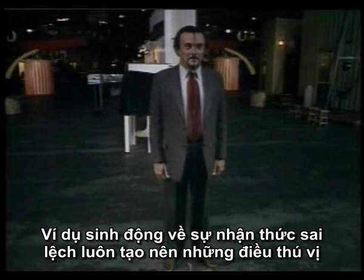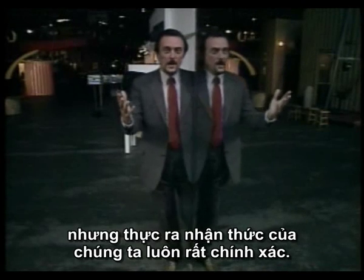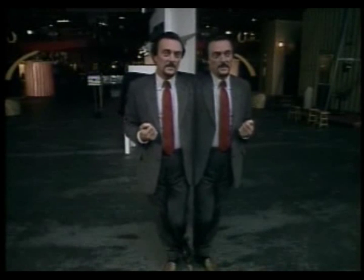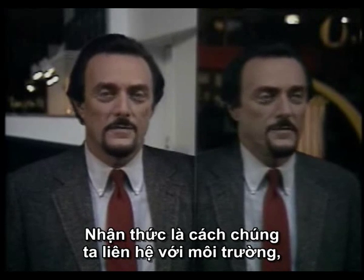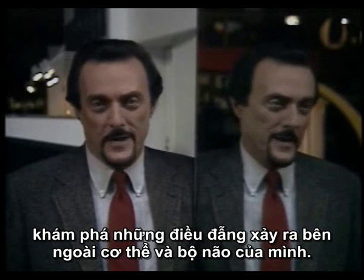It's always more fun to have a vivid example of misperception. But the truth is, our perception is usually very accurate. It has to be. We couldn't survive if it weren't. Perception is our way of making contact with our environment, of discovering what's happening outside our body and our brain.